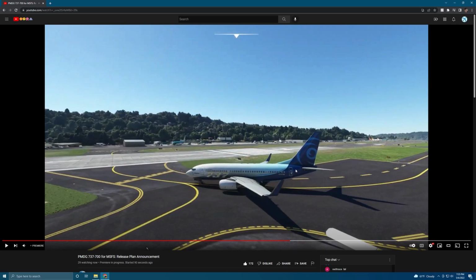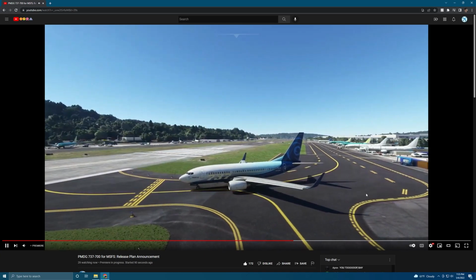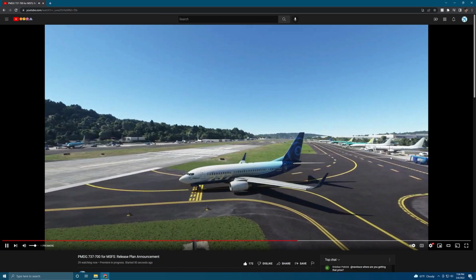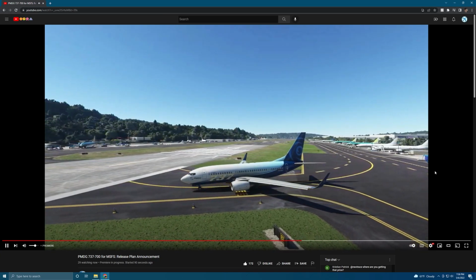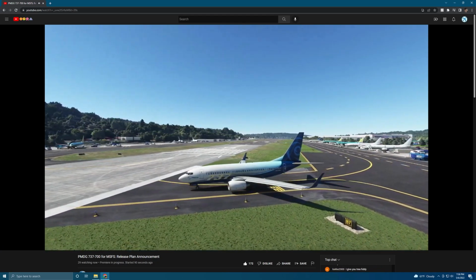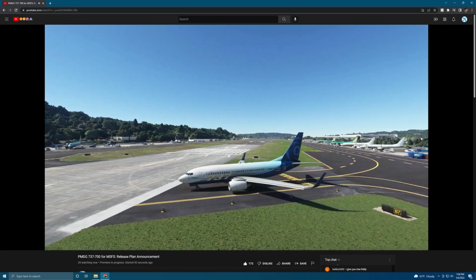Inside the cockpit, we've got an entirely new flight deck model built from the ground up in order to capitalize on the increased capabilities of Microsoft Flight Simulator. All new textures. The textures on the flight deck alone are larger than the textures of most of our entire product lines in previous simulation platforms.